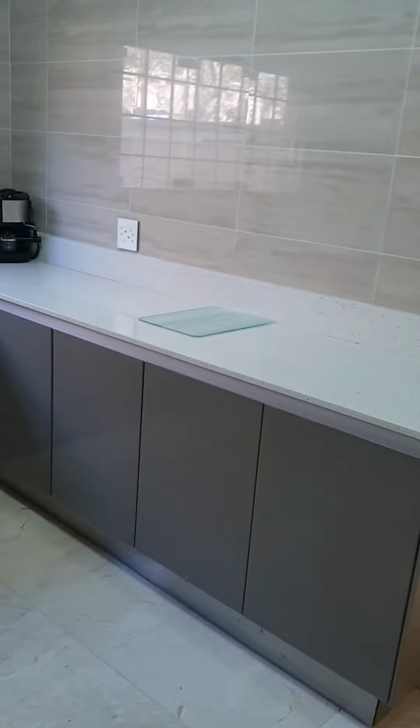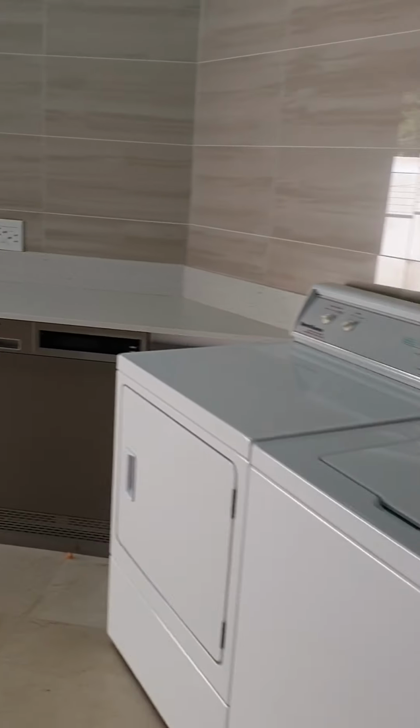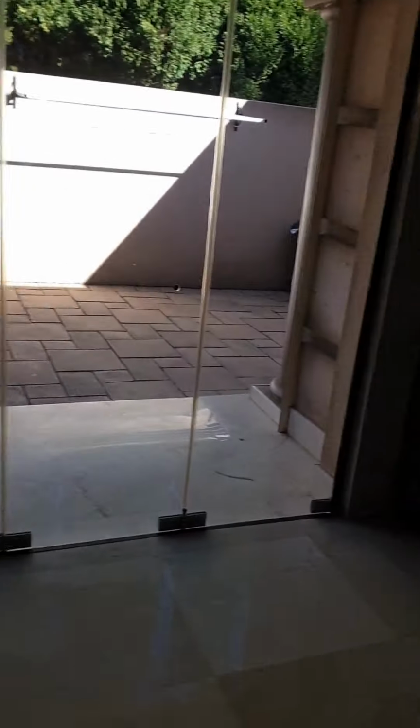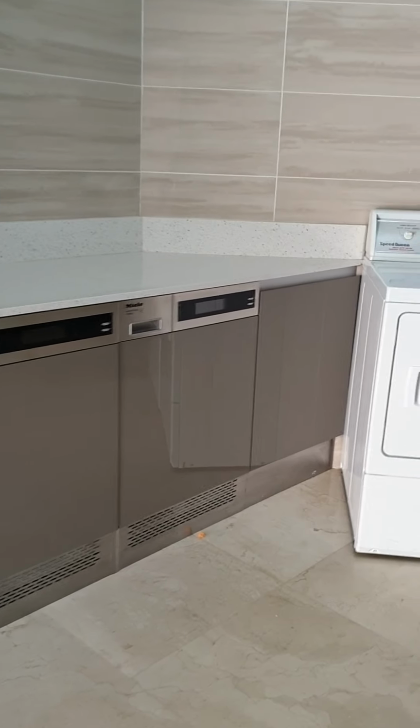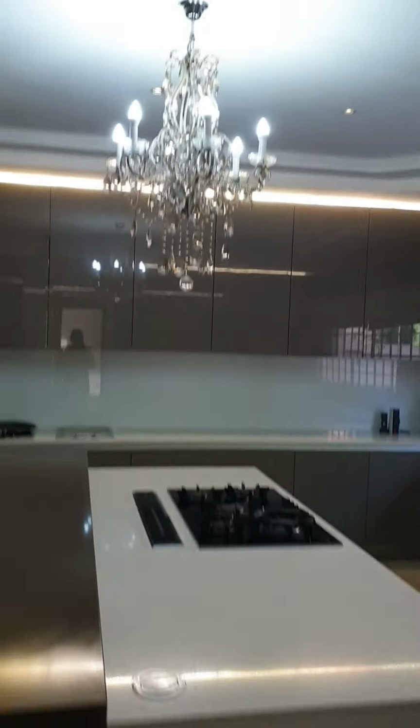And on the other side, you've got your scullery section of the house. This house is incredible. It's unbelievable. And then you've got your laundry section of the house with built-in washing machines and built-in dishwashers and all those beautiful amenities that you expect from a luxury house of this stature. Look at that. Blue line kitchen. Oh my goodness. Absolutely incredible.